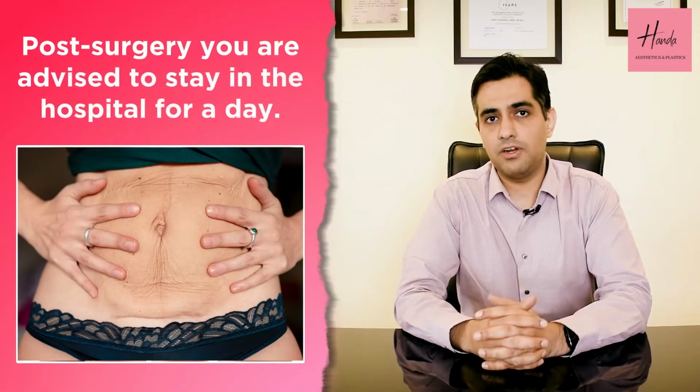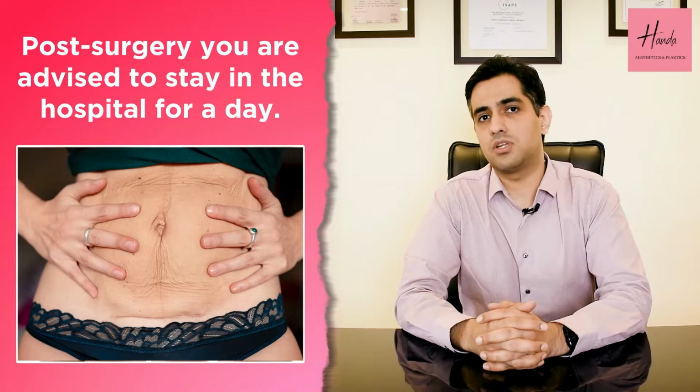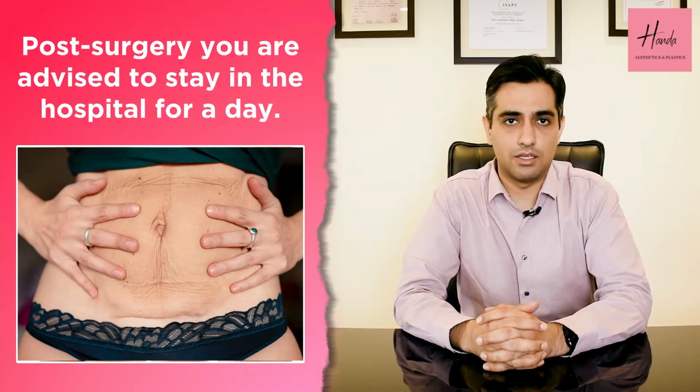So in the post-operative period, you will be required to stay in the hospital for at least 1 day. This is important to ensure smooth recovery after the procedure and to ensure that it is absolutely safe before you go back home.